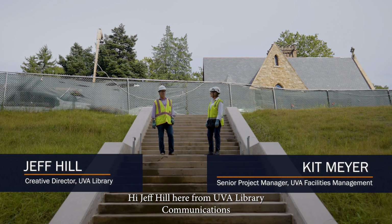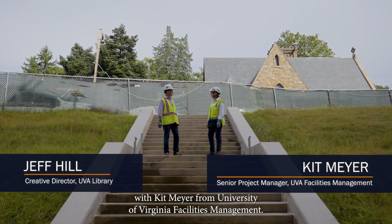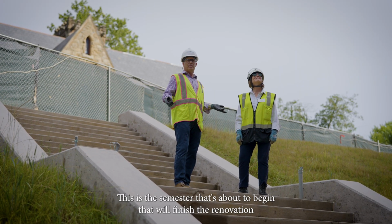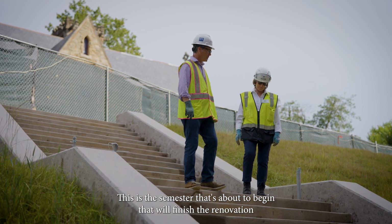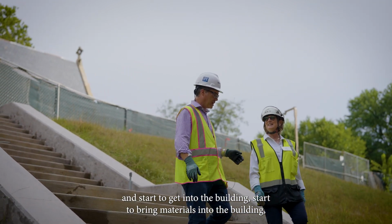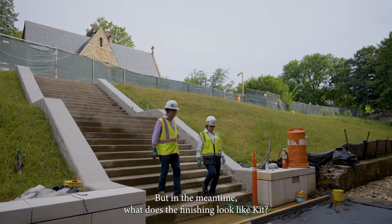Hi, Jeff Hill here from UVA Library Communications with Kit Meyer from University of Virginia Facilities Management. We are here in mid-August at the library renovation. This is the semester that's about to begin that will finish the renovation and start to bring materials into the building, and then we'll have a grand opening in the spring. But in the meantime, what does the finishing look like, Kit?